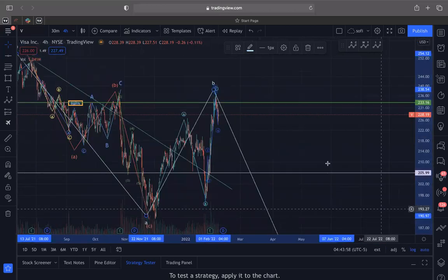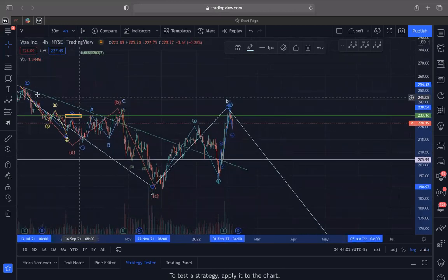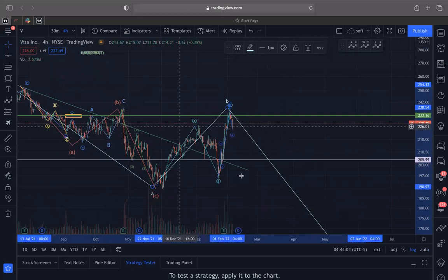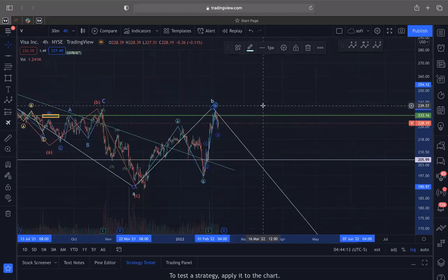I'm certainly 3-4 months out. Visa is one of the stocks that I think is going to get shorted. It did break this trend line. You can see that it did have the breakout, but I'm standing on the side that it will follow the rest of the market. So let's see what happens.